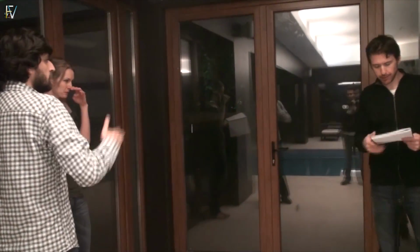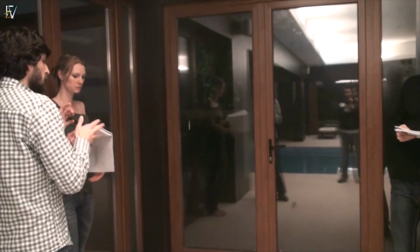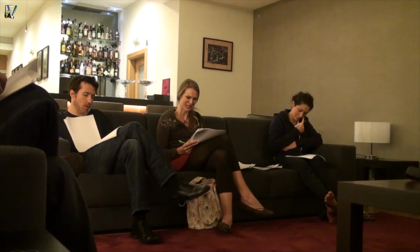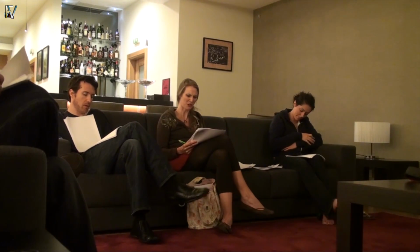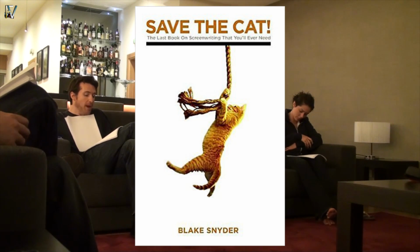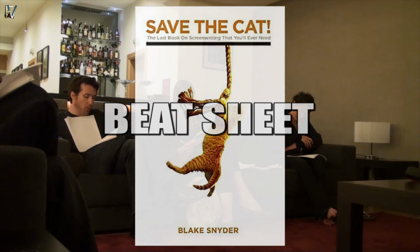After spending days, weeks, or even months taking notes and solidifying your ideas, you begin the more technical part of the writing process. There is a great book you should read called Save the Cat by Snyder. The book explains a very popular method of writing a script. It's known as Snyder's beat sheet. And what is Snyder's beat sheet?